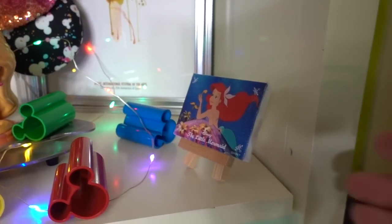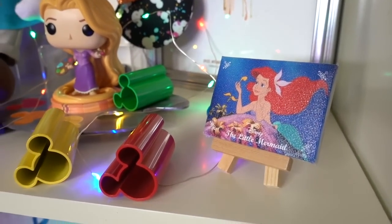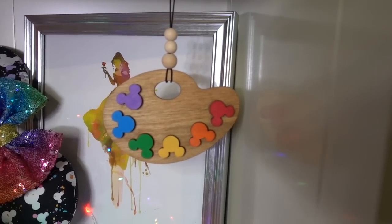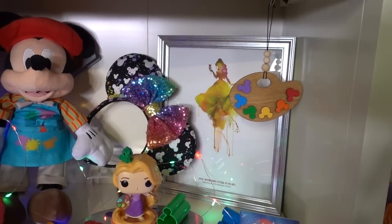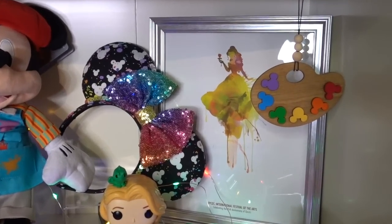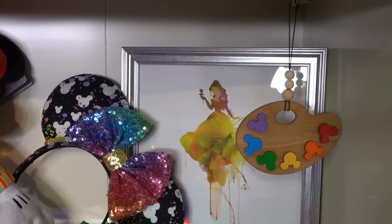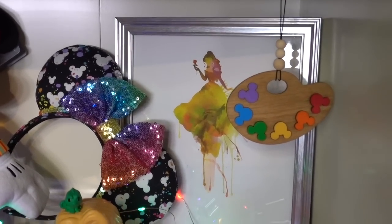I got this from Tokyo Disney. I thought it was such a unique item. And then this little artist palette I recently purchased for the display. And then in the very back there, this is an art print that was given out to annual pass holders during the 35th anniversary of Epcot.